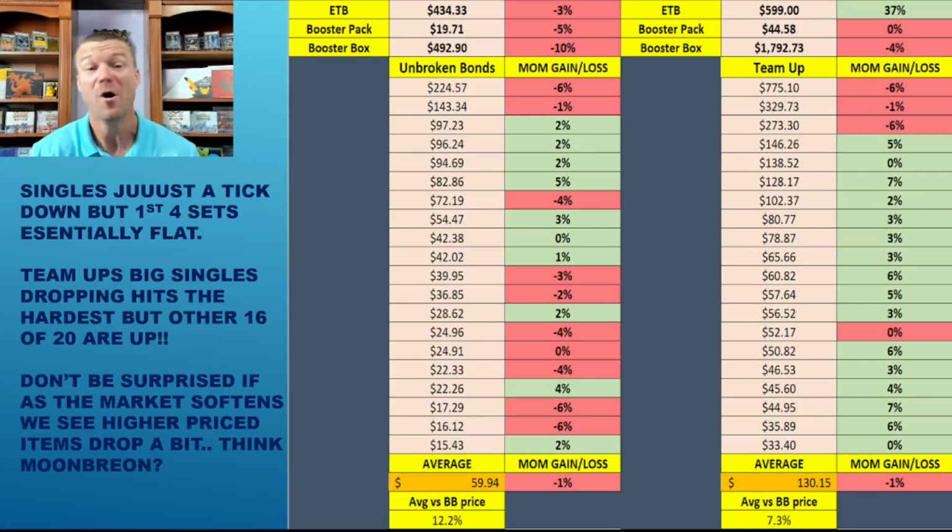Now, both of these top 20s are down just a tick, right? Down 1% for both of these. But look at it. These 4 sets, like the 4 end of era sets here in Sun and Moon, are awesome, awesome, awesome sets. And essentially over the last month, despite their awesomeness, they have basically been flat, right? Out of those 80 cards, they're basically flat.